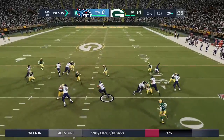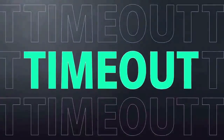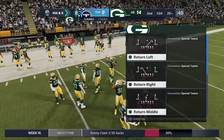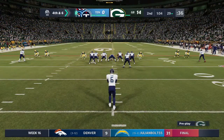Tannehill going to turn and give this to Henry. And this effort will not get it done. He stopped well short of the first down at the 29. Now the Packers going to go ahead and use the second of their timeouts. So that means they're down to one remaining here as we head toward halftime.